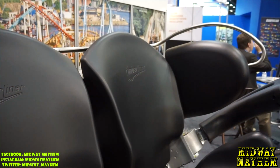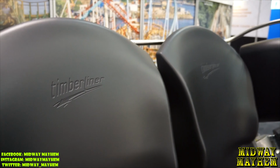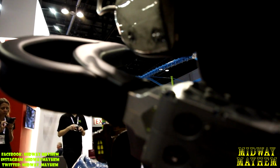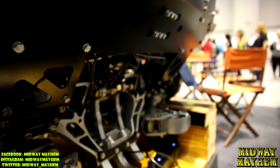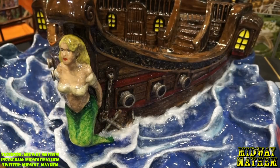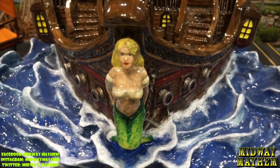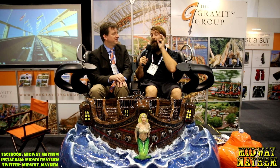And here we are. We've always liked the Timberliner designs, whether it's just the restraints coming in and being very ergonomic for pretty much anybody. I mean, young kids all the way to old, and all sorts of different body frames and sizes. And one thing that's always stood out to me, like what you said, is the front cars can be fully customizable. So you could have a ship, you could have a plane like what we saw at Kentucky Kingdom. So we did Kentucky Flyer this past year.